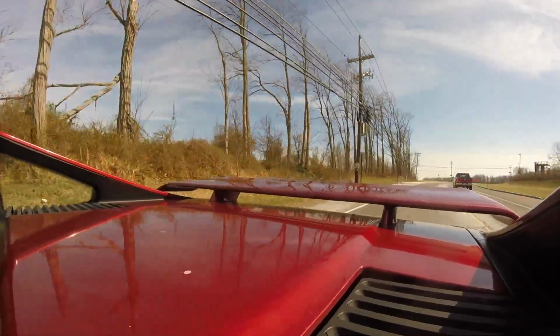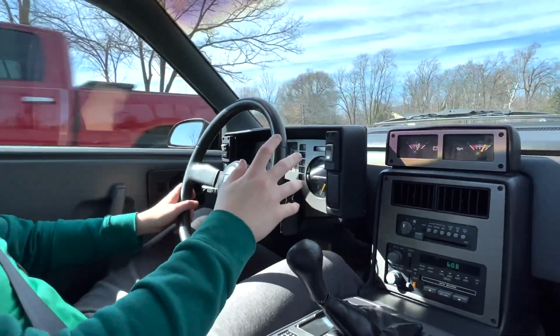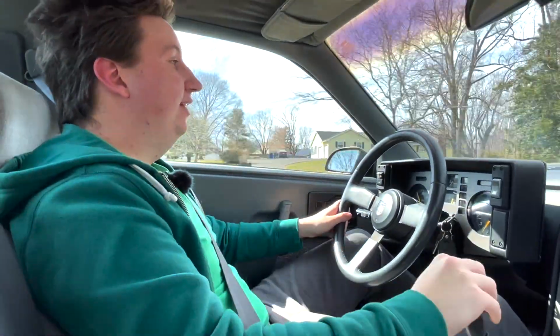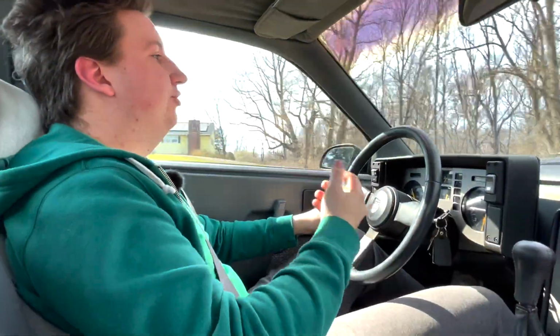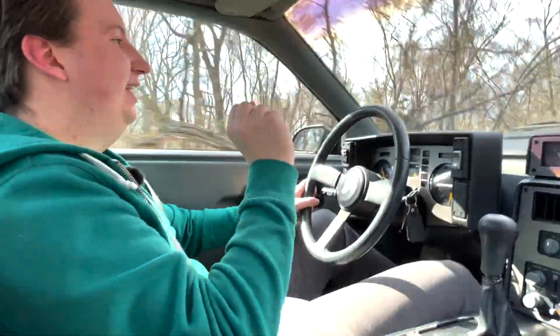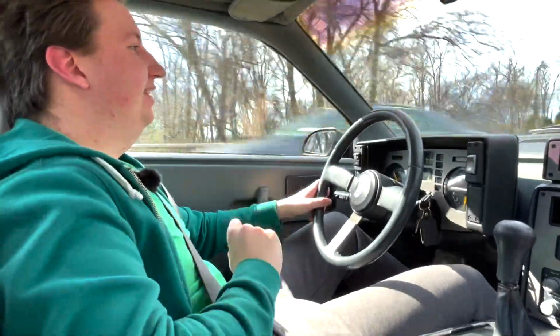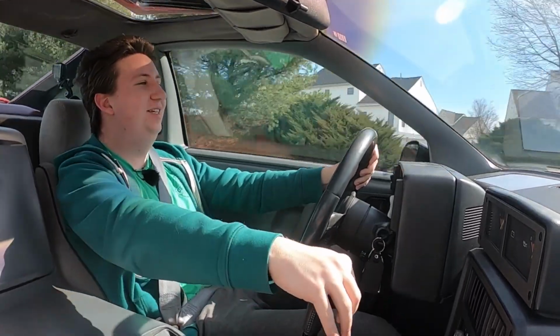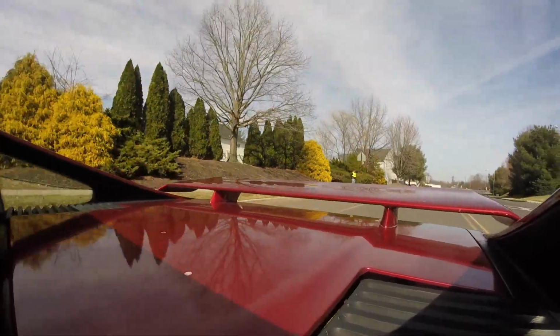Now it's quiet, it rides nice. You can use it quite frequently, and it's just that much more drivable, but you still get that much more analog feel to this car. It's right in that niche spot. So anyway, this video has been a long tangent of a lot of things that have just been on my mind. But the main takeaway is the Fiero is back.